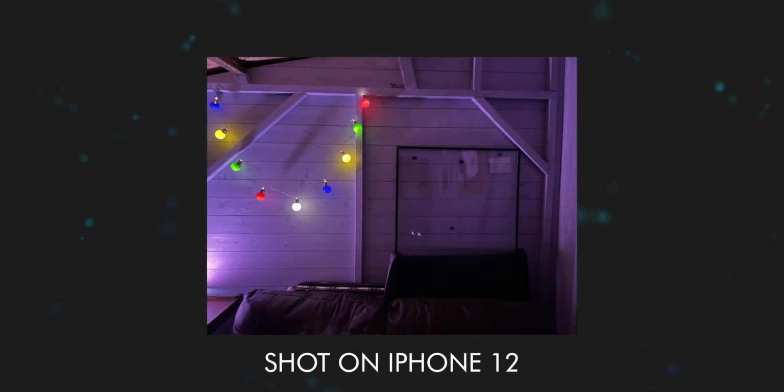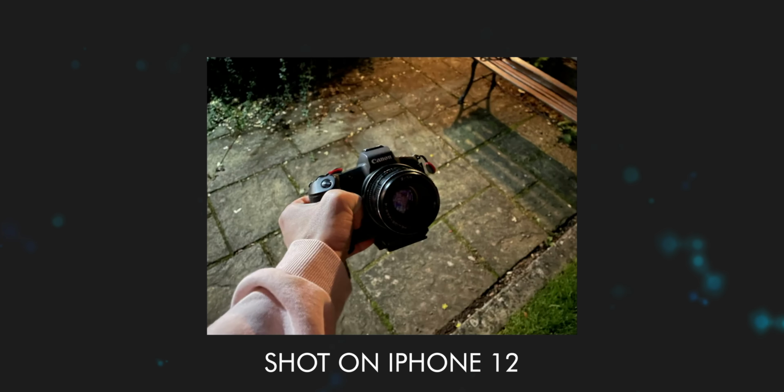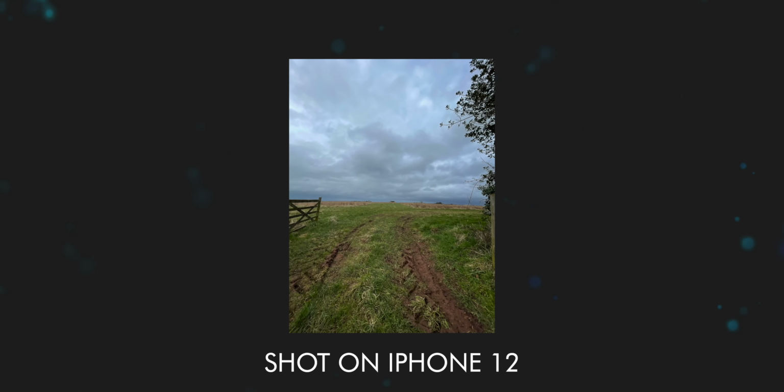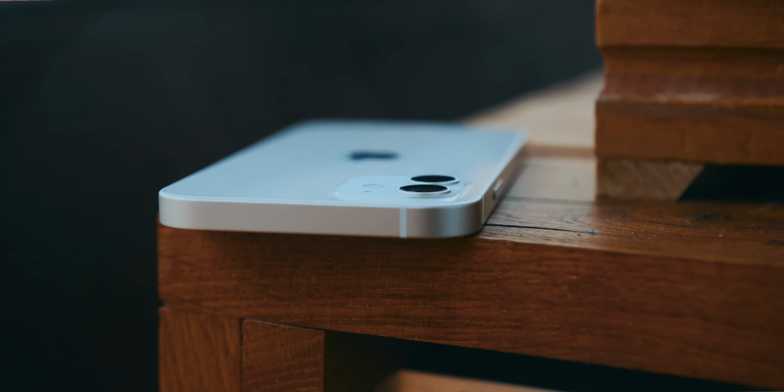Speaking of brighter, night mode was made available on all lenses with the iPhone 12, so you can get some nice late night selfies or some cool shots of the stars. All angles are 12 megapixels on this thing, which I've actually found is a nice resolution for a smartphone sensor, as it gives a good amount of detail without cramming too many pixels into a sensor of this size and sacrificing image quality.